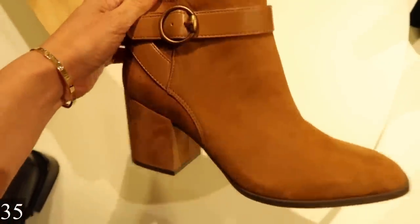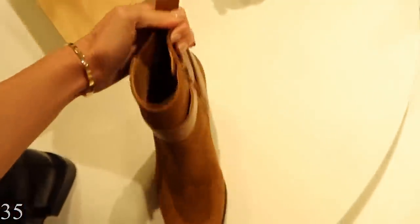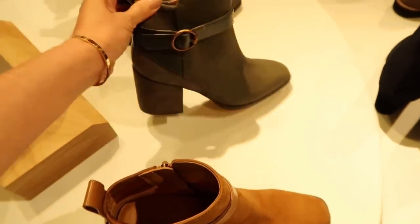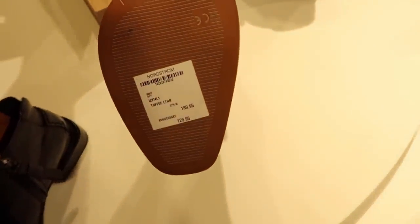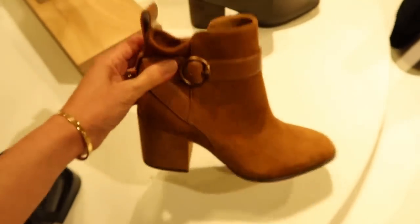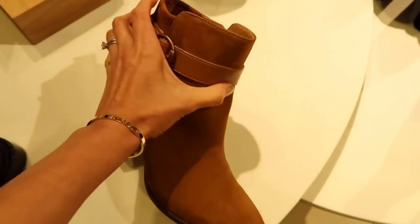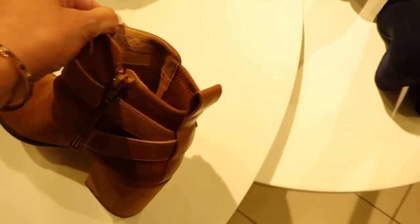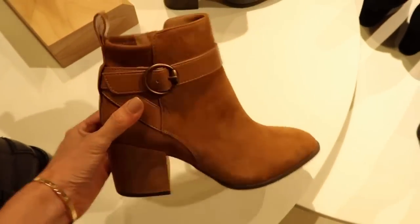Let's try these ones. These ones are really cute also. They have a side zipper. They have this green color and they have the black color. I am more towards the brown color. These ones are $129 out of $189. These are Bionic. Okay, let's try them. Oh, first of all, they're my size. They are water repellent. That's nice. These ones are 7.5 of gauge. These ones can fit. Let's try them on.